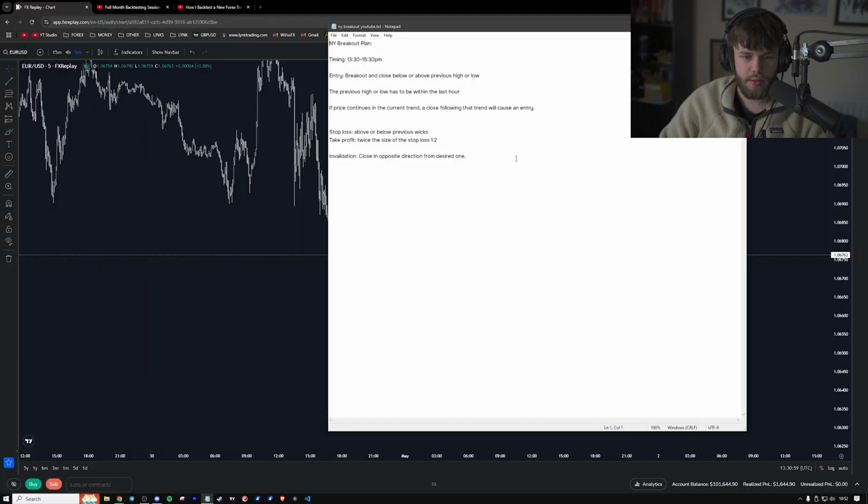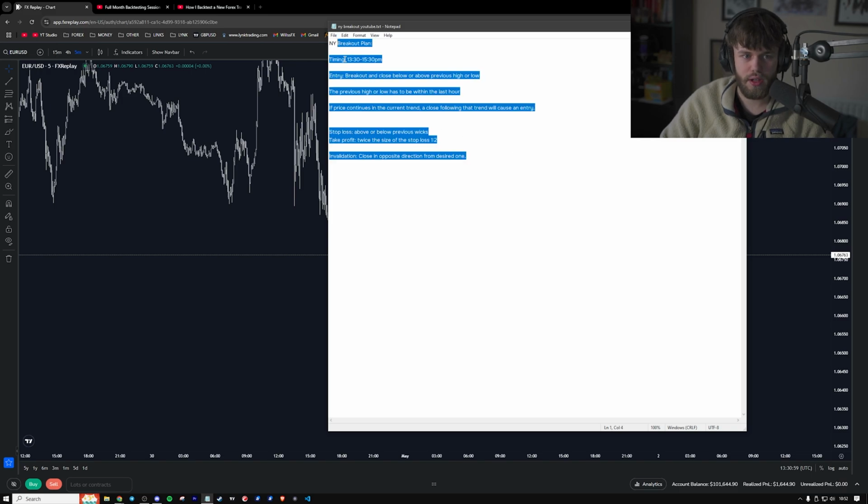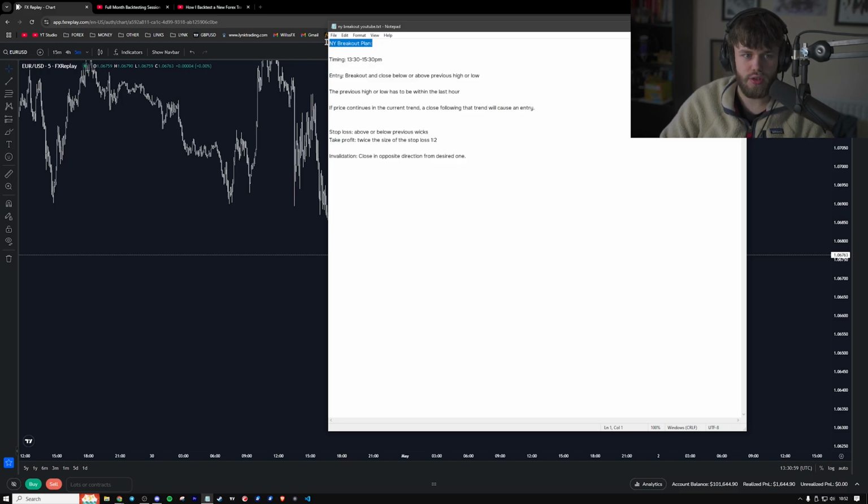So here was the plan we created in the first video, the New York breakout plan, looking at entering in this 1:30 to 3:30 p.m. time frame, a breakout and close below or above the previous high or low, and we'll go through that when we're entering the trades. The previous high or low has to be within the last hour, relatively self-explanatory. If price continues in the current trend, a close following that trend will cause an entry. That basically means that although price can be trending, we don't want to miss out on any positions, so we're entering even if price closes above or below in that current trend.